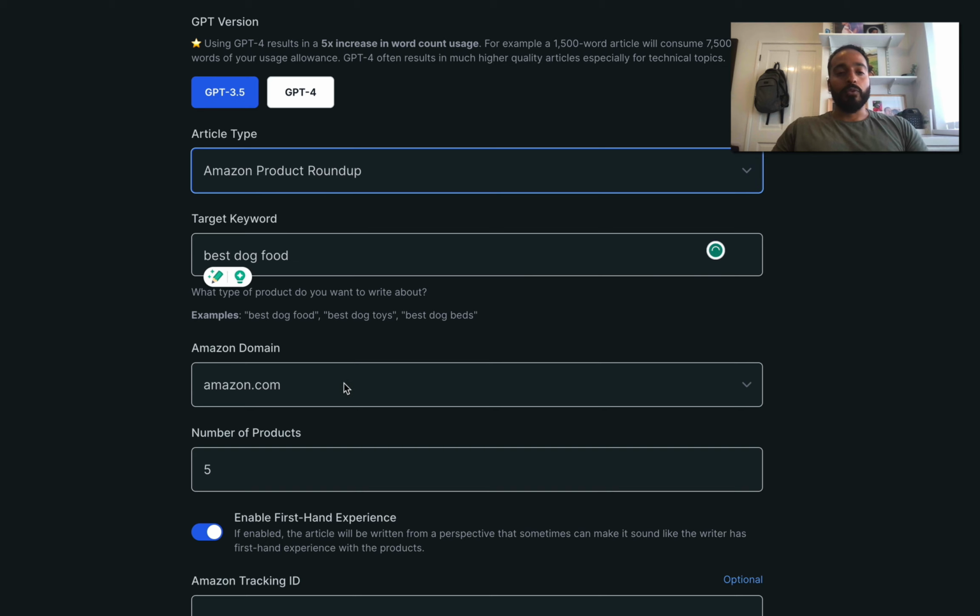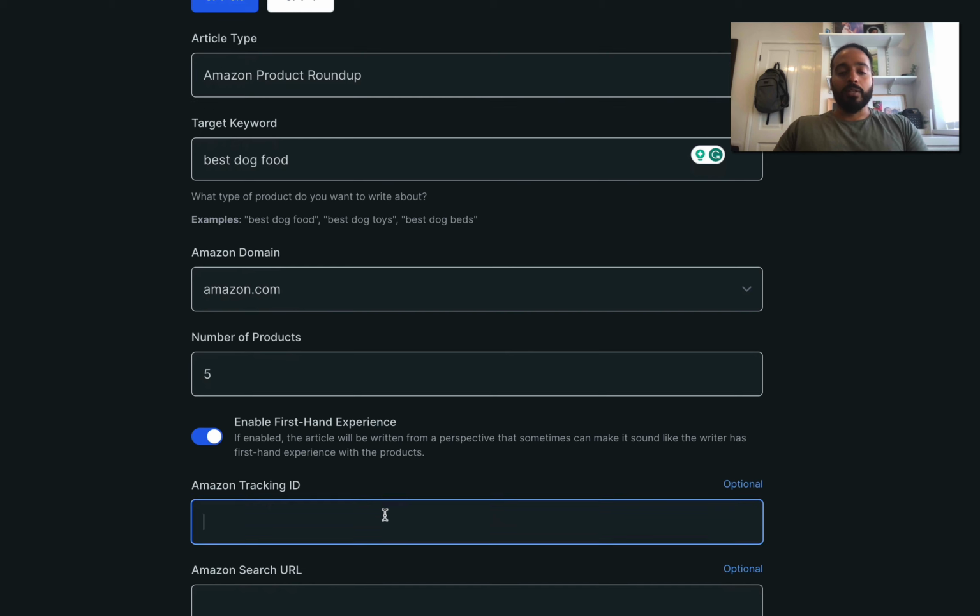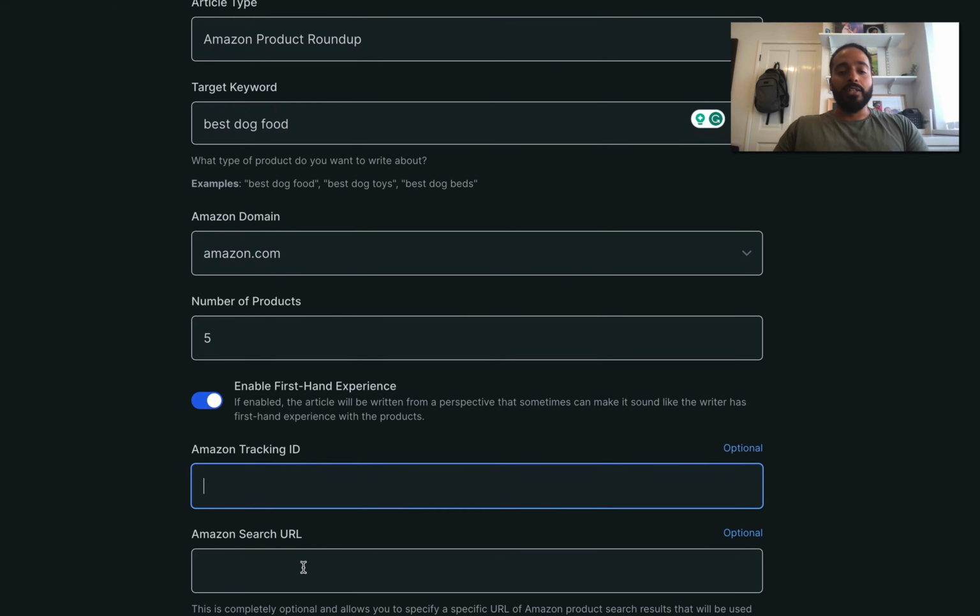If you're looking to do an Amazon product roundup, then you give the target keyword. You're going to give, of course, the domain, which is usually going to be Amazon, and then the number of products that you actually want Koala to review. Now, of course, you can add your Amazon tracking ID, which they make super simple for you to use. And you can also add an Amazon search URL, so instead of the AI tool choosing the 5 or so competitors that you're looking to compare against, you can give them the 5 URLs, and that will work in the same way.